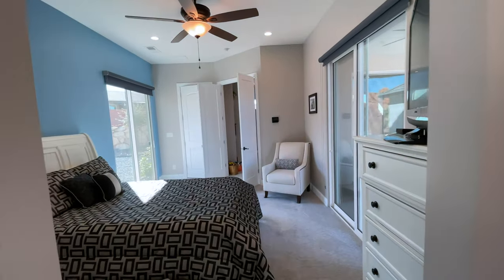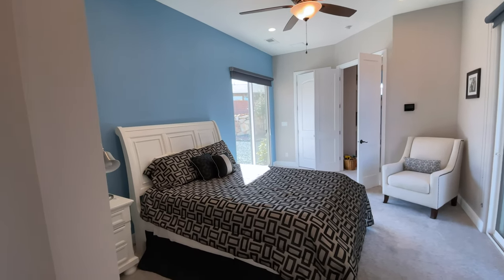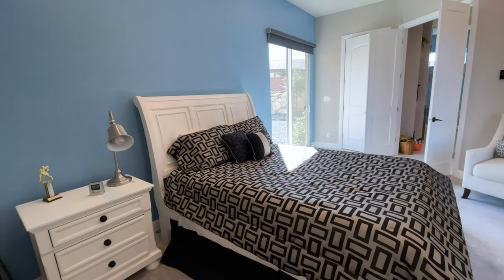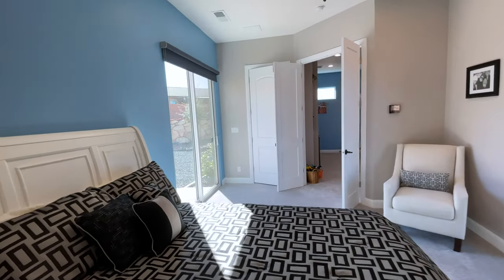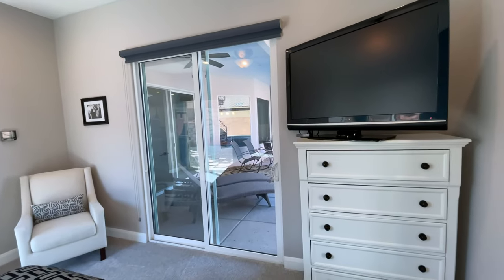Give you guys another view of the master suite. It's not overwhelmingly large, but it could comfortably accommodate a king size bed with two nightstands, a chair or chaise. Looks like they have a dresser on this side as well.